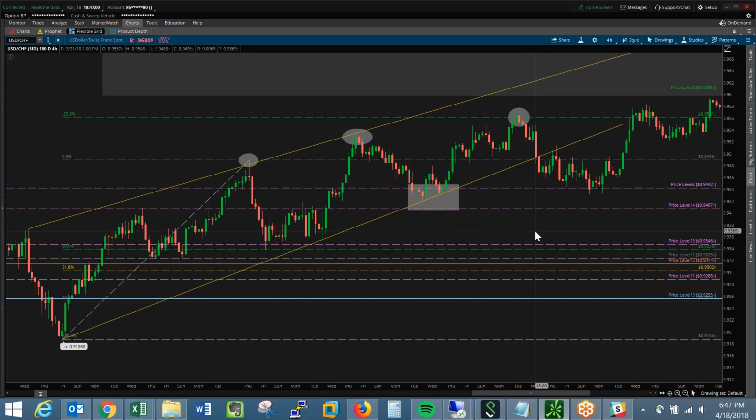Not necessarily. It really doesn't matter. Honestly, quite a bit of it depends on where folks are trailing their stops. It's very, very seldom exact. That's a unique scenario where it was like right here, that 50 was dead on perfect, and that's a rarity.